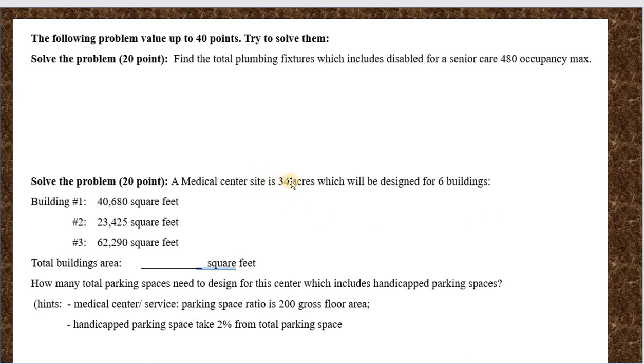So that's why if you see 34 acres right here, you subtract for the building and you still have the landscape and the parking space. After that, you subtract 40% for the landscape and the rest of it is the parking space. Now you have the total for the parking, and I give you the guideline of 200 gross floor area for one parking. So that's the one you calculate for the parking area. You can divide by 200 and you get how many parking spaces or how many parking stalls you have in the medical center. That is the regular one.